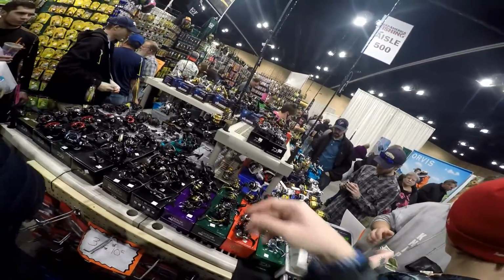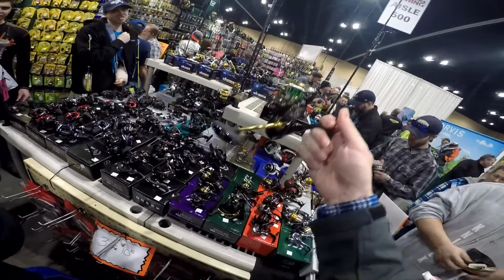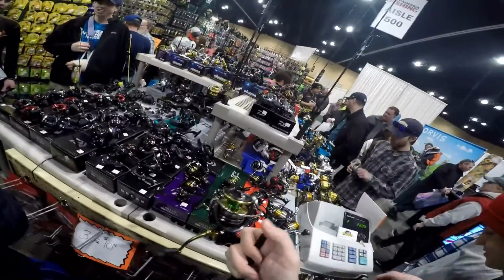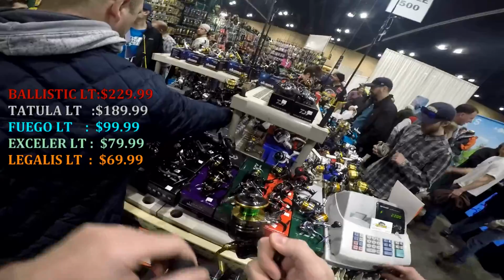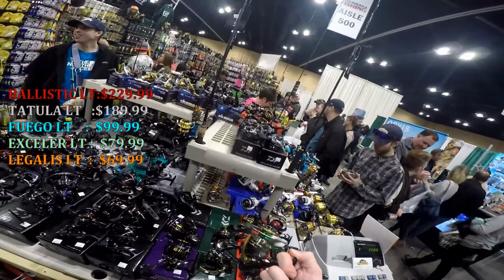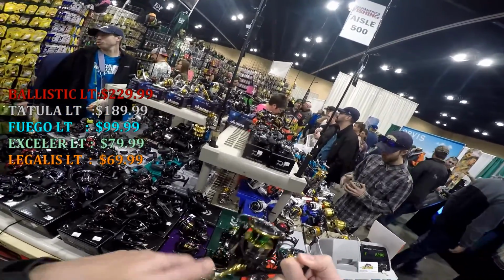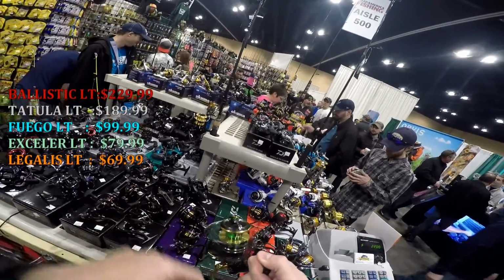Before I found the actual Daiwa booth, I found the booth of this little tackle shop, and the first thing I tried was the new LT series of reels from Daiwa. LT standing for light but tough. Now, these reels left a really strong impression on me, but before I share my impressions, I want to put my opinions in perspective.